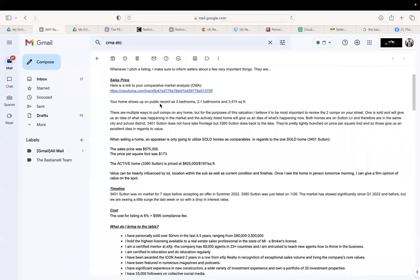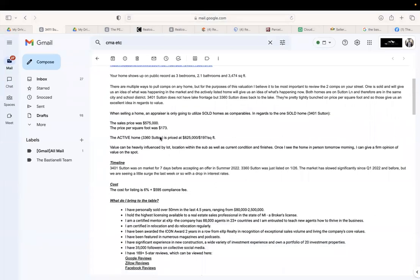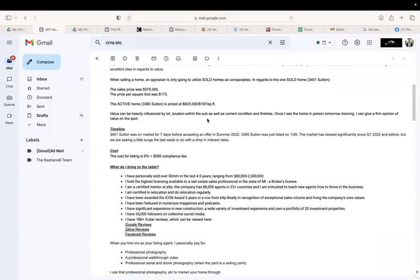Sales price, I'm including my CMA. What you can see that I include the square footage I have on record. I tell them how I pulled these comps. I'm telling them that appraisers are only going to go off sold homes. I give them a sales price of any comps, average price per square foot. If there's more than one included, then I would say the average sales price was $575 with a range from $550 to $600. If there were multiples, again, same here. Average price per square foot is $173 with a range from $163 to $183.